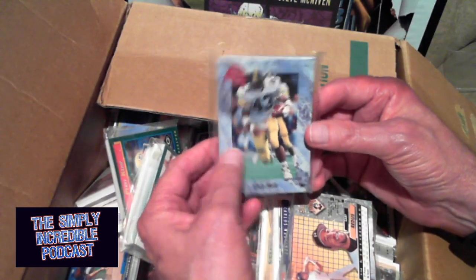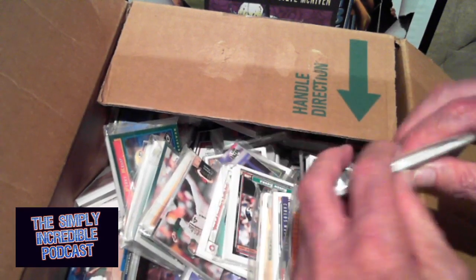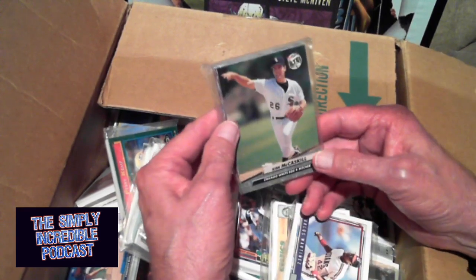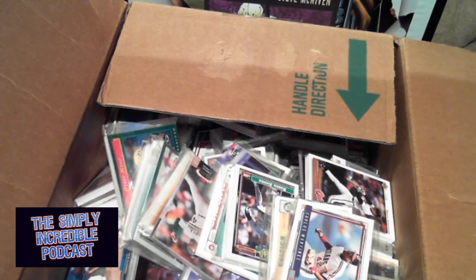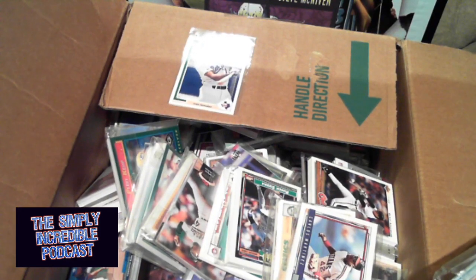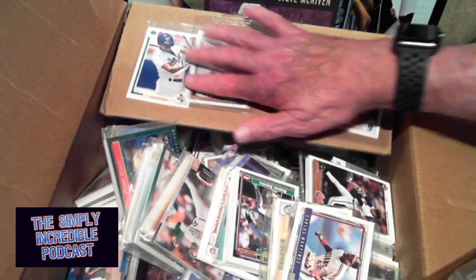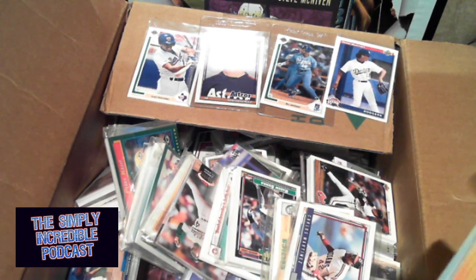Some more of these. There's probably nothing any good from this year. I don't believe there was anything good in these. Yeah, you know what? I saw some earlier. There was no good. Let's see. 92 Ultra, I believe. Yeah, 92 Fleer Ultra. I mean, I'll take that all day long. That's not too shabby. Got that. Got that. Got that. Some decent rookie cards. You know, Bo. Anytime you get a Bo, got that Pedro. That's not shabby at all.